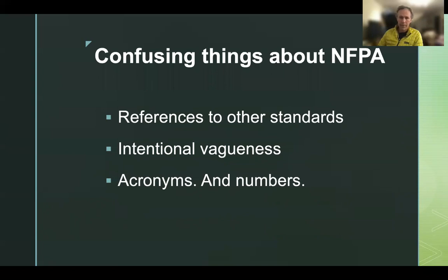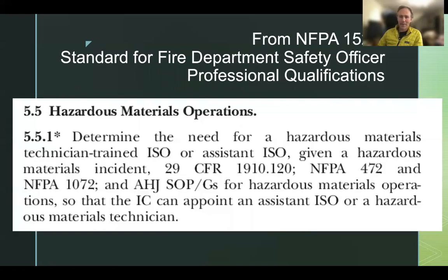Oh my goodness, acronyms and numbers aplenty. These things are rife in the NFPA. I just randomly picked out a standard, closed my eyes and pointed, and came across NFPA 1521. This is not any standout exception. This is pretty normal.